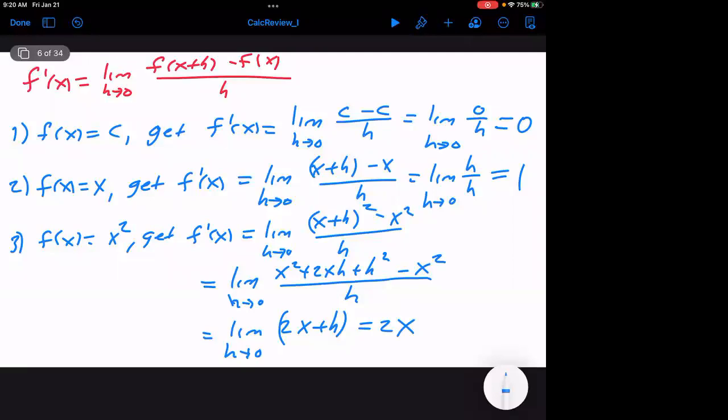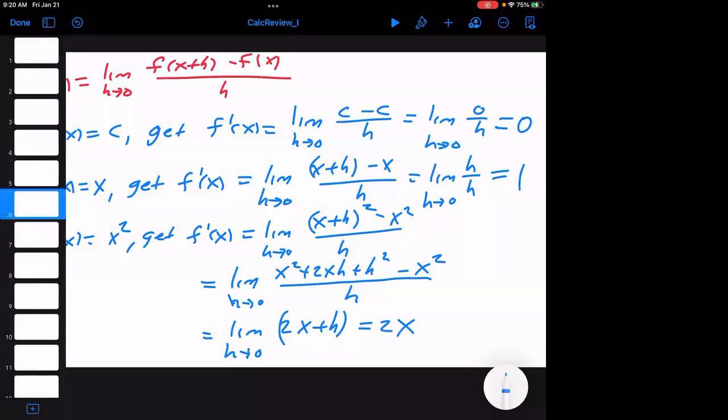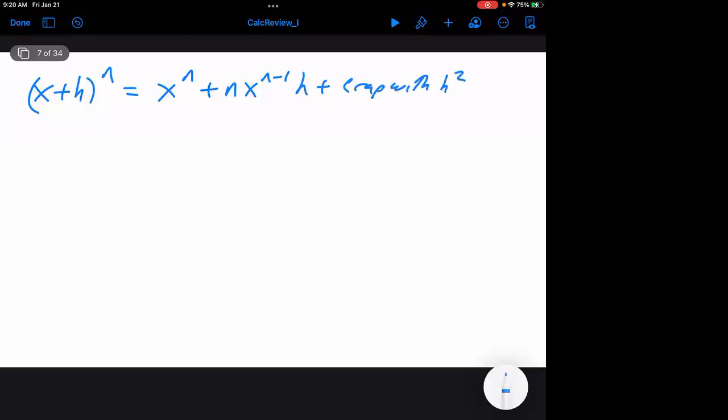And we can see that it may not be pleasant, but it looks like the algebra should be doable for any integer n. If I have x squared, x cubed, x to the fourth, I can keep doing this. And the key thing that all we really need is that (x plus h) to the n is x to the n plus n x to the n minus 1 h plus terms with h squared and higher.